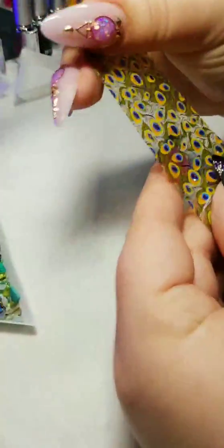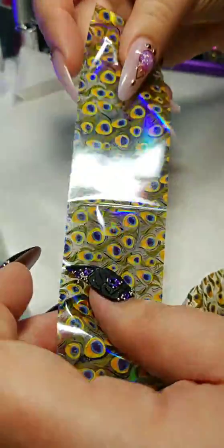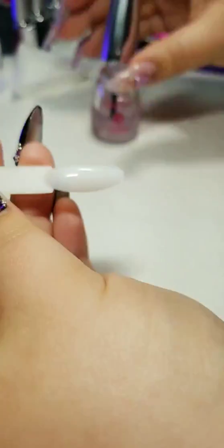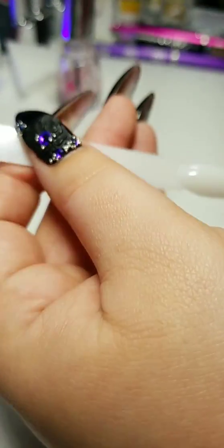And now while that's curing, I'm going to figure out where I want to place it. I think maybe I want it like this. I don't know. Alright, I'm going to polish the base on some of these other ones. So for this base, I'm going to use BSG Mousse.